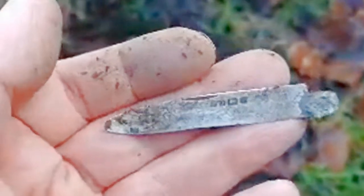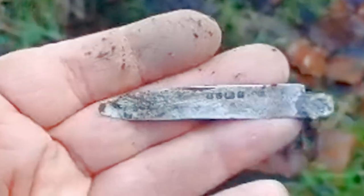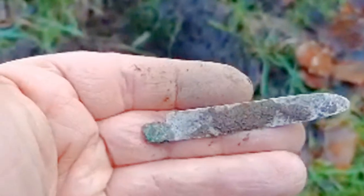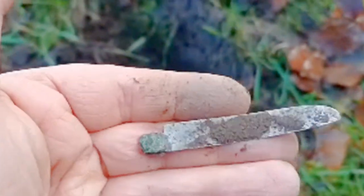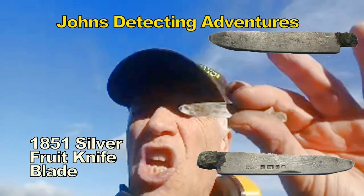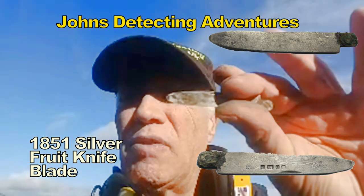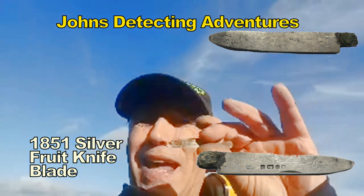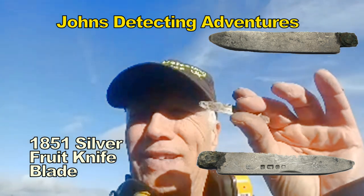Solid silver. Absolutely excellent, though. Bloody beautiful. Wow, that's excellent. Look at that. I had a look for the other one, but it's not there. Other bits to it. Anyway, there we go. Nothing like it, then. Silver fruit knife, I think, there. Fruit knife, solid silver. All marked. I'll get the date later. Yes, we got the silver.